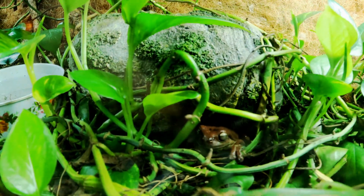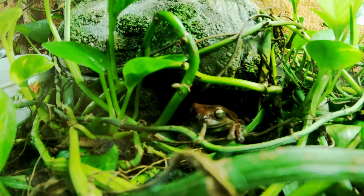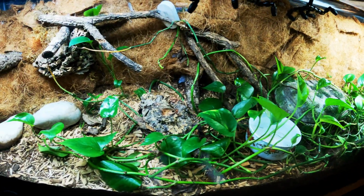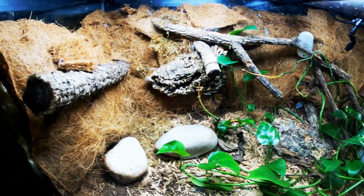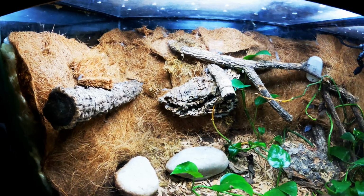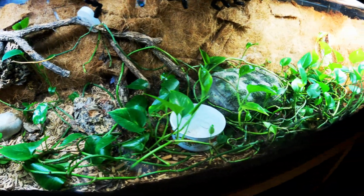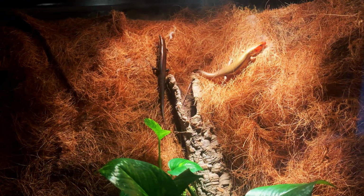I find this to be incredible because you would not expect to see an arboreal tree frog hiding in one of the ground hides, usually. But Max has surprised me for 7 years now, so nothing is out of the ordinary for her. She's just truly an incredible frog, and she's also encouraged the others, I think, to be in there with her. So the White's tree frogs hide in there during the day. The question is, where do the skinks go?